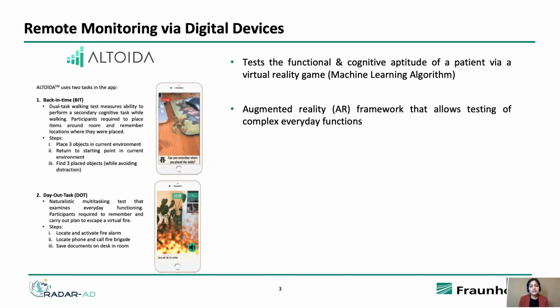In this context, there has been a lot of research going on in the field of remote monitoring via digital devices. One of the companies, Altoida, has developed an app which tests the functional and cognitive aptitude of a patient via a virtual reality framework. And this app is basically consisting of different tasks.